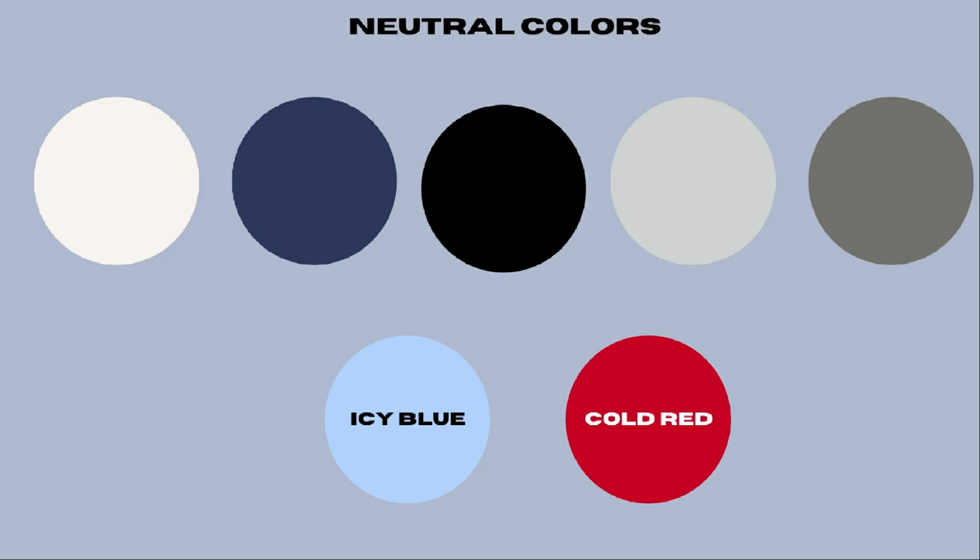The colors that I chose for this summer capsule that I created for her were mainly neutral. So pure white, black, navy, different shades of cold gray, with two colorful exceptions, an icy blue and a cold shade of red. You can see how a certain style can be built not only by carefully looking into the cuts of the garments and their designs and patterns, but also the colors of those garments. In this particular case, a classic style is usually achieved by using more conventional types of colors.